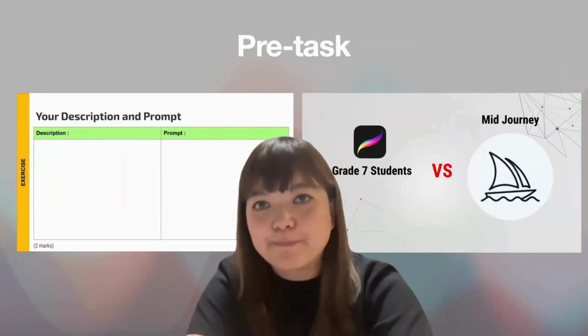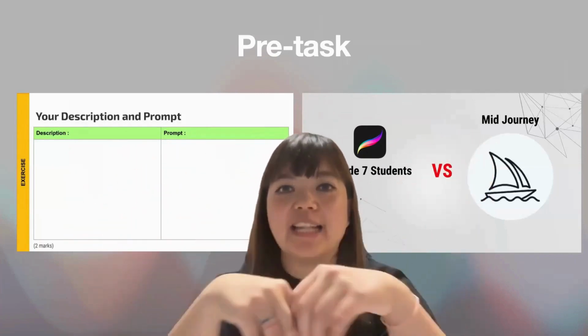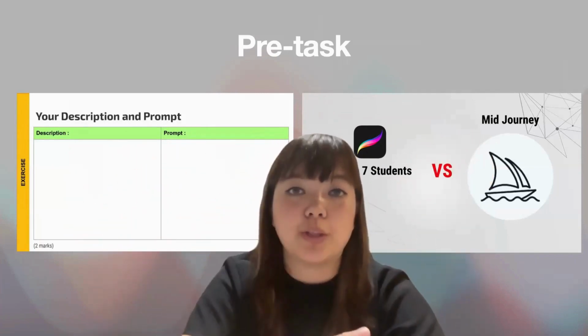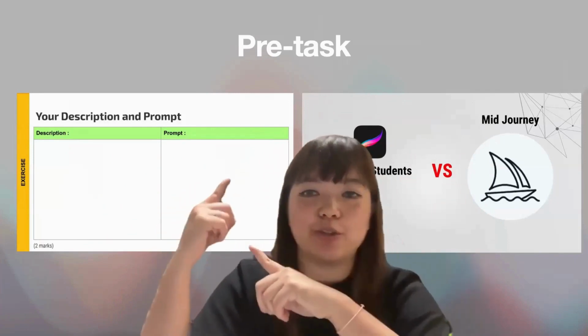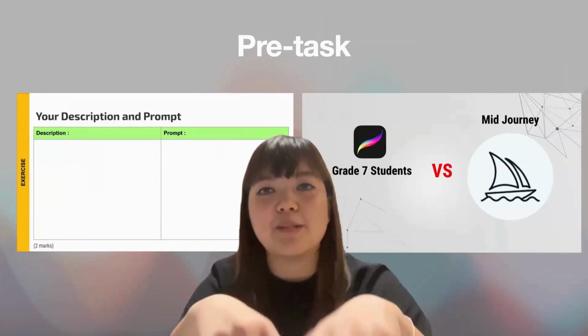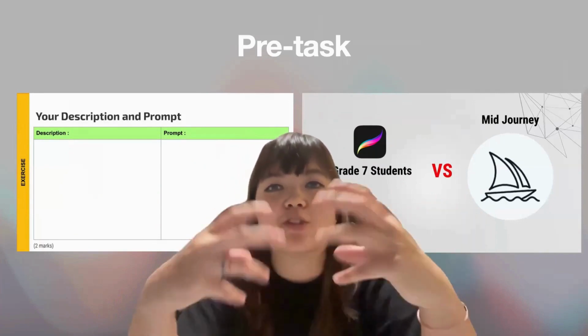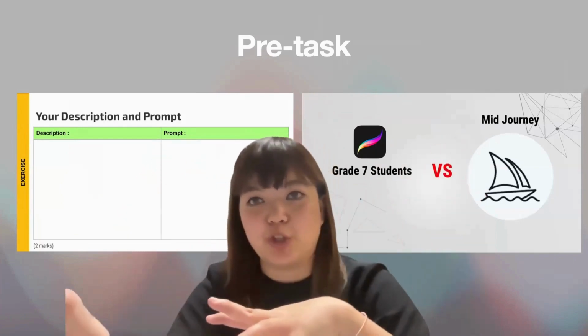We ask student A to imagine a picture in his or her head and then try to describe it to the partner, student B. Student B will have to learn to use Procreate to actually draw the picture. At the same time, student A will also use this description of the imaginative picture in the head and then put it into Midjourney.